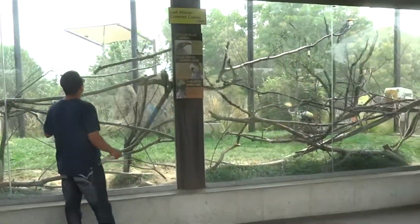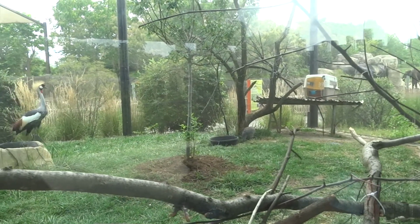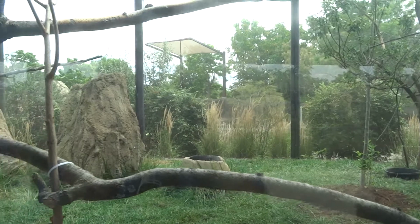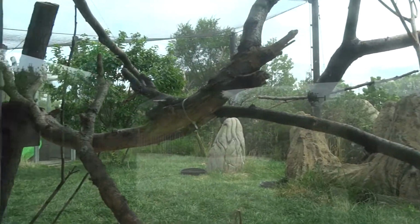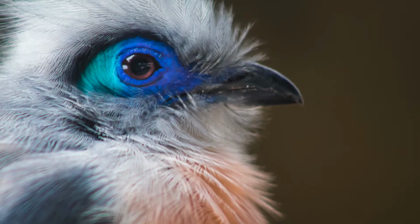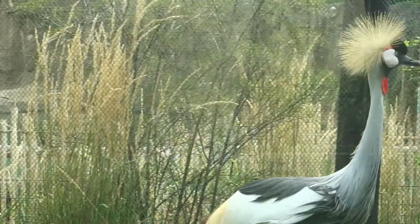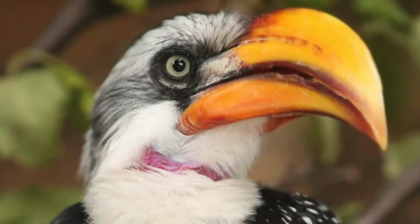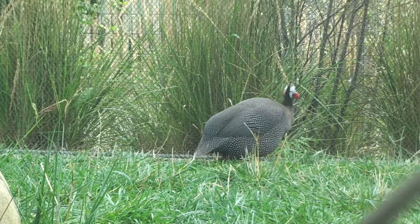Next is the only plains habitat that focuses on Africa's smaller birds. With the current birds, this also used to contain bat-eared foxes, but today you are brought very close to colorful birds such as crested kuas, a new species to the zoo, along with the elegant gray-crowned cranes. Also northern yellow-billed hornbills, and finally the helmeted guinea fowl.